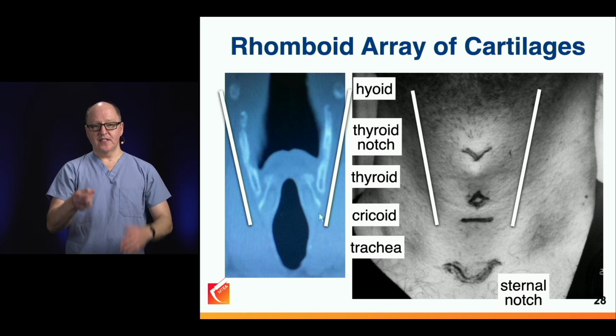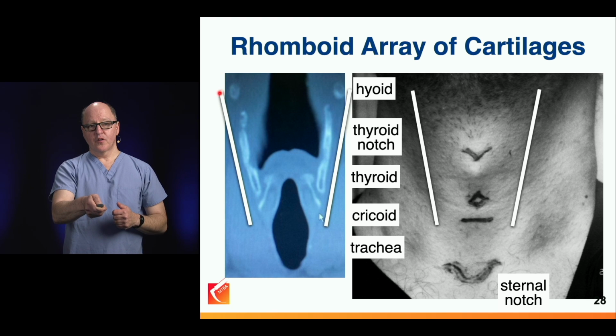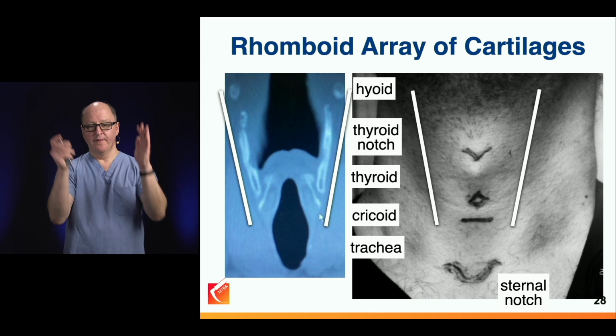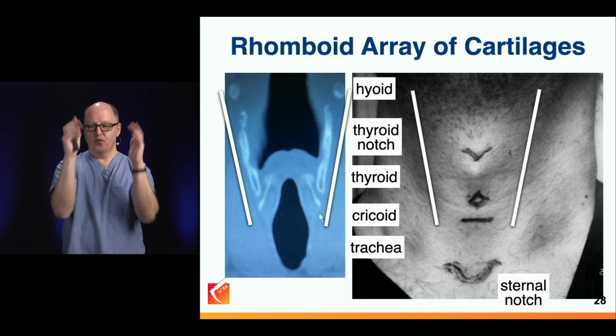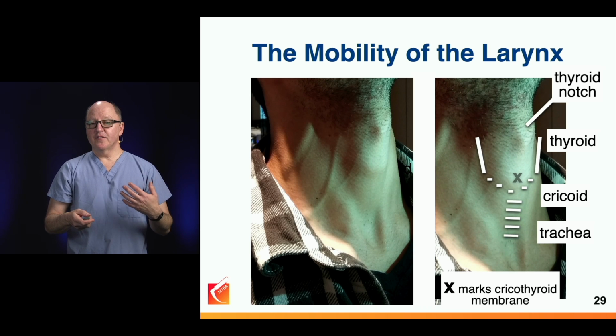But here is this array of structures that I was pointing out before, now delineated here, and on coronal CT, hyoid, thyroid, overlapping cricoid. So I call this the rhomboid. And the mobility of the larynx is protective of the larynx, facilitates voice, but also swallowing.